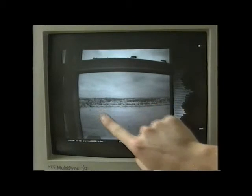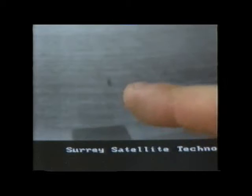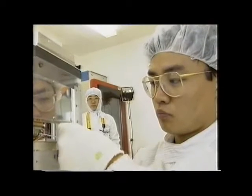But there was a problem. So if we go back to the other camera for a second, when we looked at the pictures, we saw a number of spots on the picture that we couldn't explain. It turned out that these were caused by tiny bits of dust which had settled onto the lens. I guess the clean room wasn't as clean as we thought it was. This calls for the bat classes.